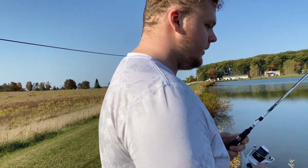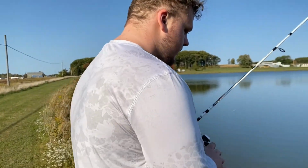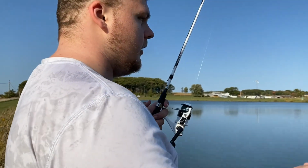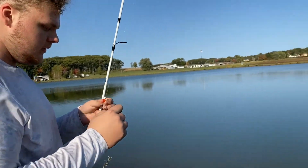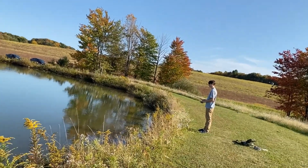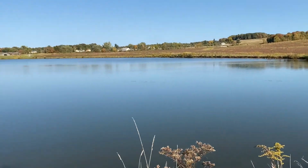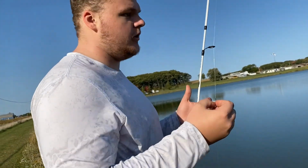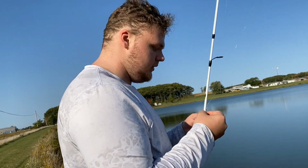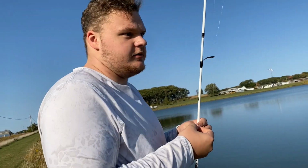What's Jake using? Jake is using a Saw Craw. It's just a little craw imitation that you can put on a jig. You can throw it on a chatterbait. You can even throw it on a spinnerbait if you really want to. Or you can just simply Texas rig it.